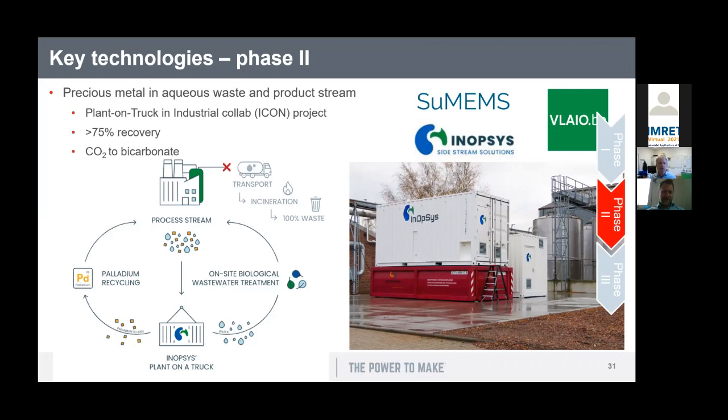This setup treated the process streams with CO2 to lower the pH of this very caustic stream, which formed a bicarbonate waste stream where more than 75% of the palladium that we used as a catalyst could be recovered in an affordable way. This palladium comes back to us on a bank account, and the bicarbonate stream was treated to be used inside the workup of the diazomethane precursor.